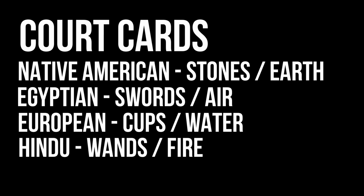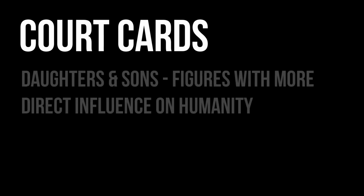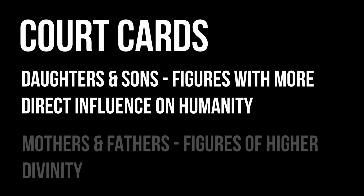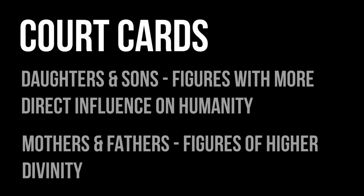The mythological and legendary figures used by Haindl in the court cards are set up with one guiding distinction. The daughter and son, typically the page and knight, are represented by figures whose influence on humanity is more direct, and the mother and father, typically queen and king, are represented by figures of more abstract or higher divine nature. Of course, I can't really say anything new about these figures, so we won't be discussing each of them in high detail, but I will be presenting them in pairs and going over them briefly.